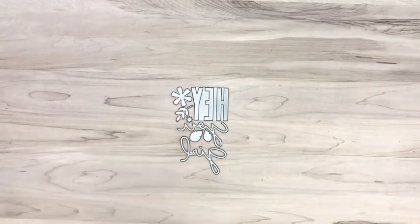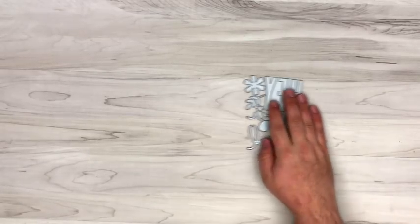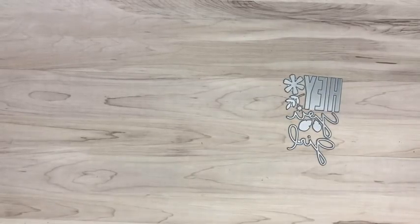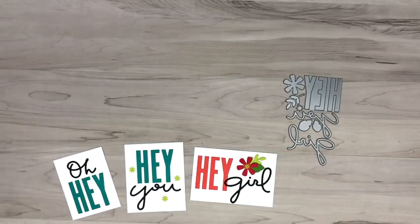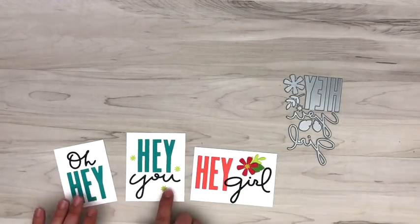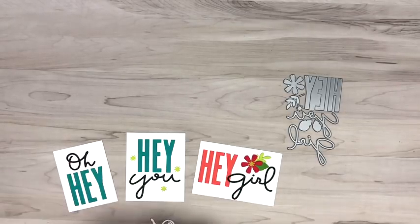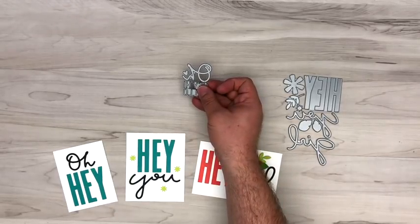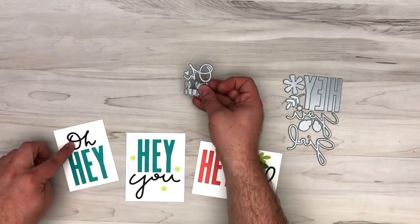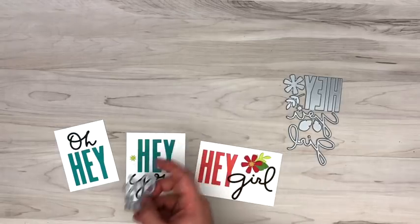And then there's just a few floral and leaf elements in there, and I'm going to show you how to build these together. We have a few little tutorial type samples here that can show you what these can do. This O actually comes from our earned reward this month. And so you can see it works really nicely above the hey. So big, bold sentiment there for your card.